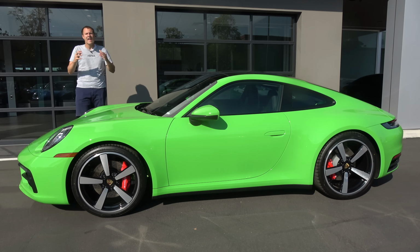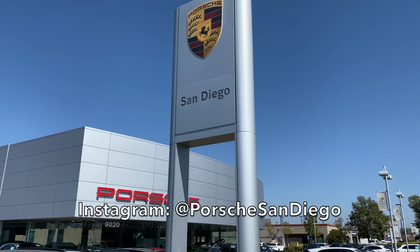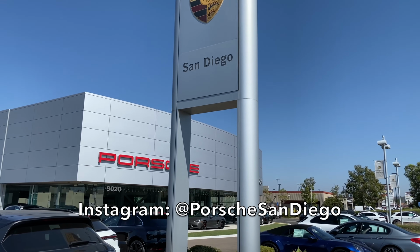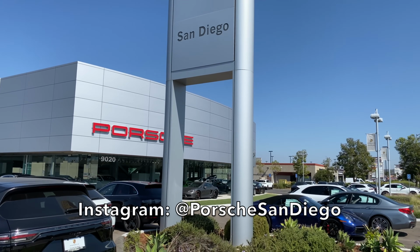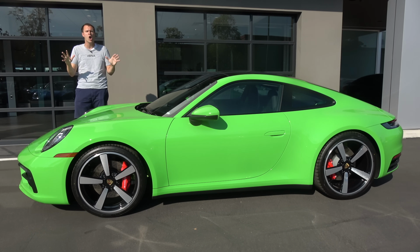I've borrowed this 992 911 from Porsche San Diego, which is my local Porsche dealership here in San Diego. Porsche San Diego has all of the latest Porsche models, of course, and that includes the new 992 911, which is just starting to go on sale this month after a long wait.